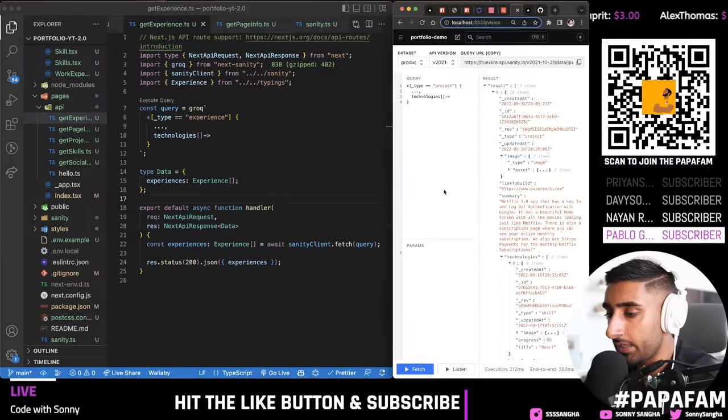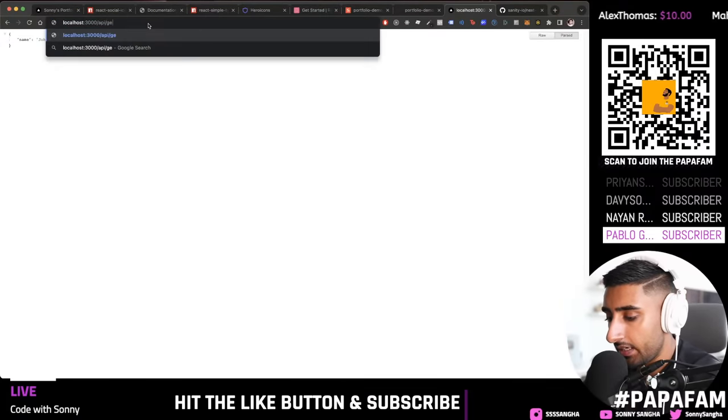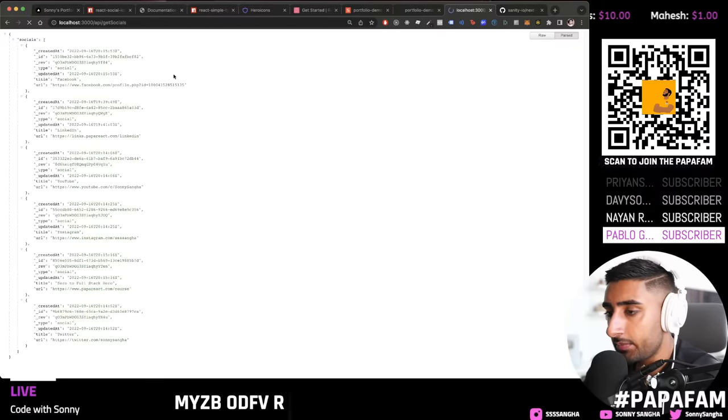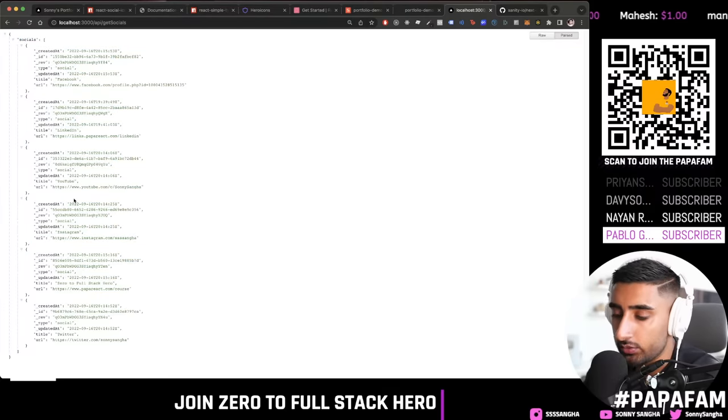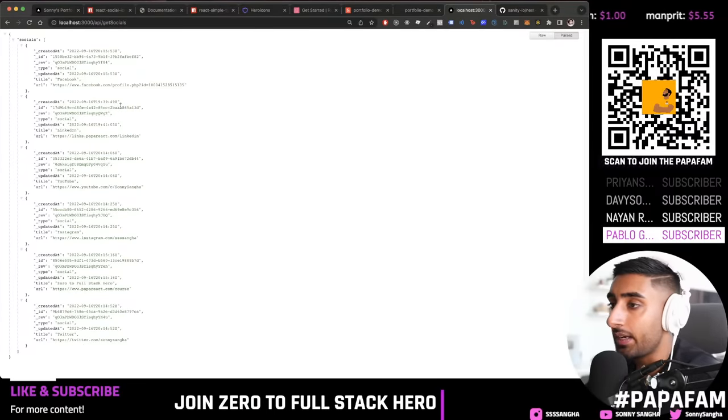If you don't believe me, let me show you right now. If I go over to /, let's just say get socials, hit enter, you will now see this is making a call to the backend, and bam, I get my socials back. So I've created an API endpoint now. These are all working API endpoints.